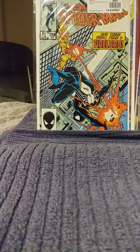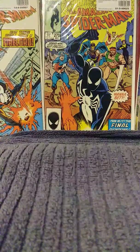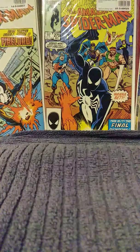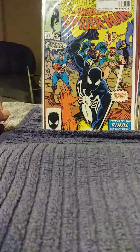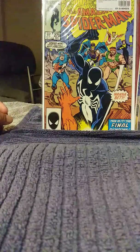This one I can't wait to open this. I think this is the first thing I'm gonna read out of all these books. Fire Lord versus Spider-Man with the black suit. It's a two-parter. You know, the Avengers in part 2. We got Cap, Black Knight, Star Fox, Wasp, Hercules. You know, Spider-Man, stop. You can't kill. You can't beat Fire Lord. Want to bet?